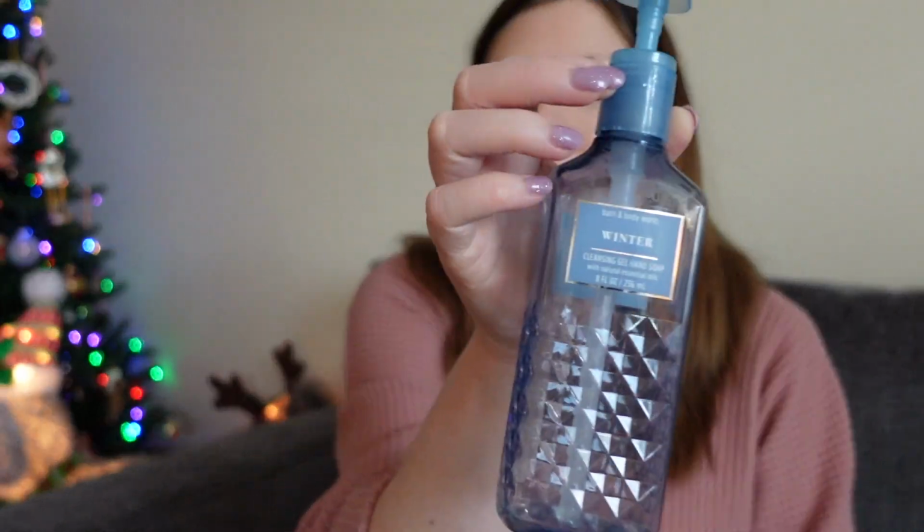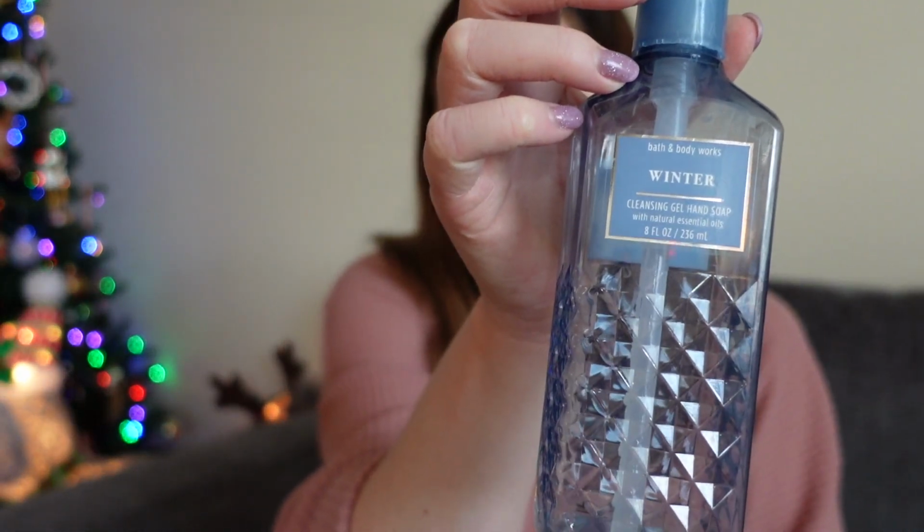I really enjoyed it. And then my last soap that I just actually finished today is Winter. This is another one of just the gel hand soaps. And this was really nice. I feel like I might have this in a candle.